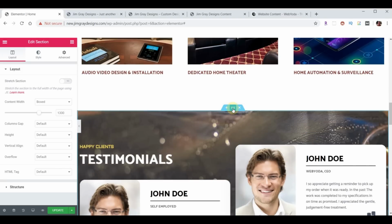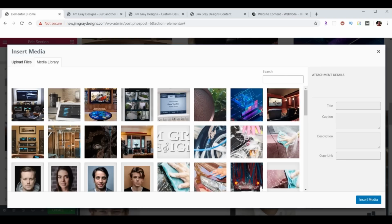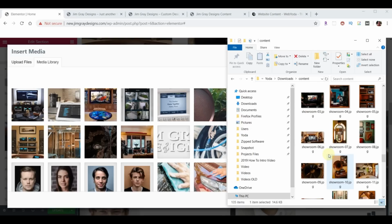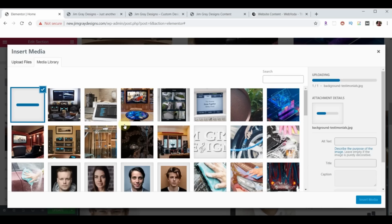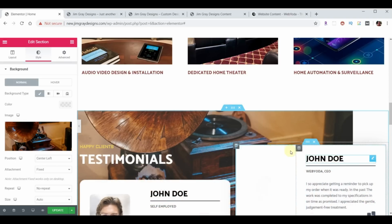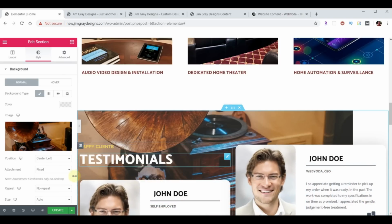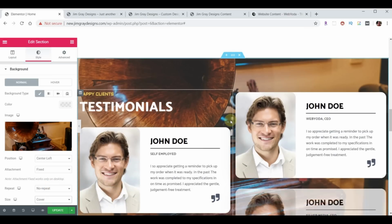We'll choose that tab. We'll come over to Style. And then we're going to click on the image. Now we need to upload an image. This will be the background for testimonials. There's background testimonials. Drag it over. Insert. Now we have the background we want, but it doesn't fill the whole thing. Over here where it says size, choose cover. Now it covers the whole thing.